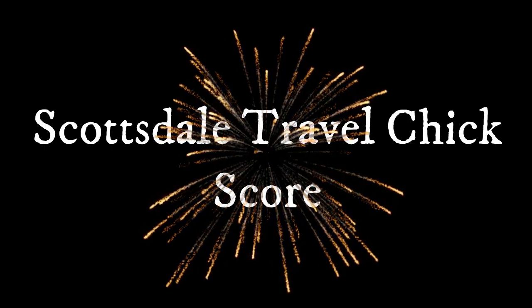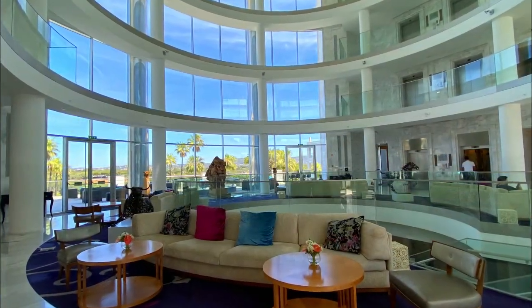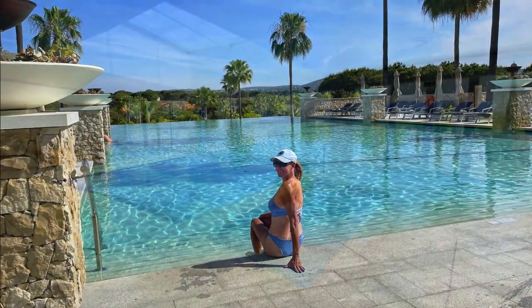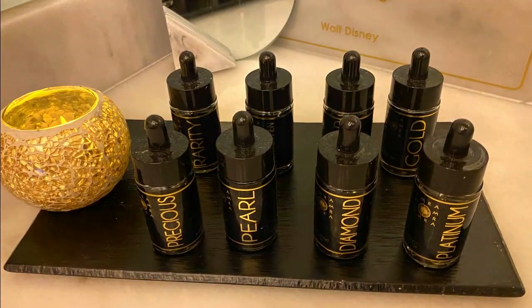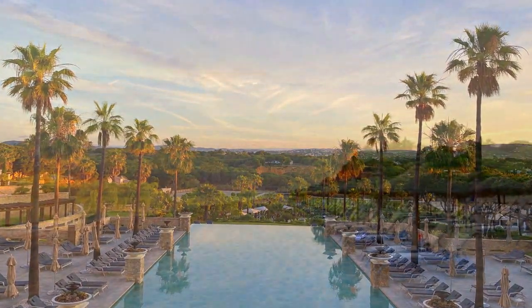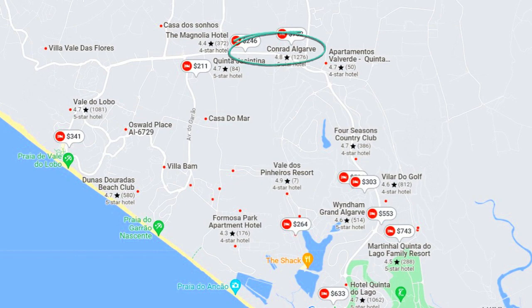Okay, it's now time for my Scottsdale Travel Check score. The hotel has done a beautiful job with the decor of the rooms and hotel. I love all the accents of purple. You really feel like you are in a palace. This Conrad makes you feel extra special. The spa is very nice with lots of options to choose from. If you want to spend a vacation here and just relax, this is a good choice. I like the fact they offer complimentary shuttle to the beach as well. There are numerous resorts and hotels in the area, but this one you immediately feel pampered.